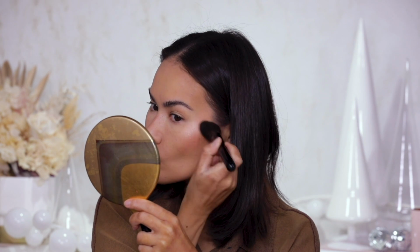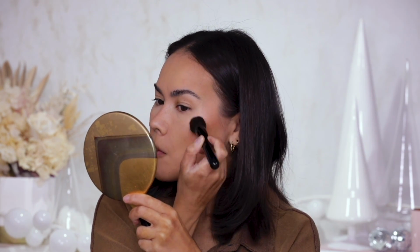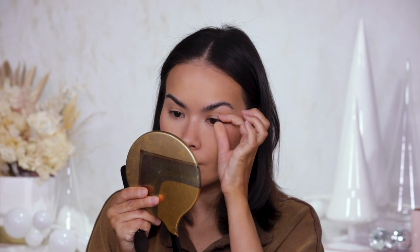I feel like a lot of people were expecting more from REM Beauty, but I'm excited for this brand and I think they have a lot more cool things coming. All right, speaking of celebrity beauty brands, I actually have a favorite eyeshadow primer for 2021.